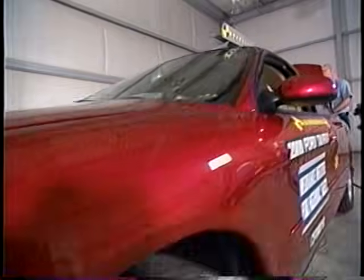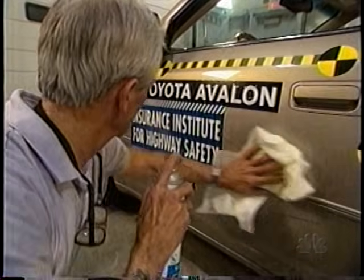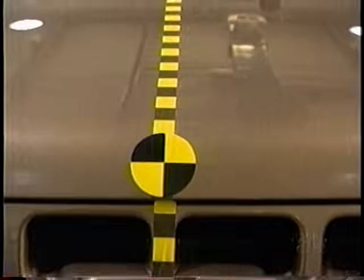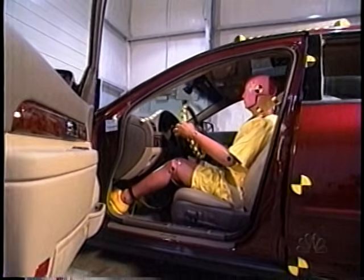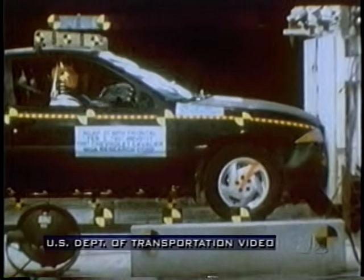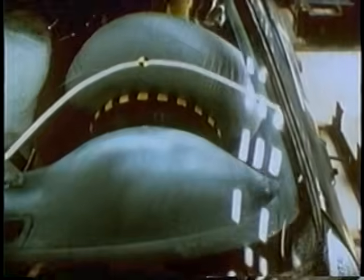You'll see big sellers like the Ford Taurus and Nissan Maxima, and the Toyota Avalon, Nissan Sentra, a Mazda minivan, and an Isuzu sport utility vehicle. You'll also find out how the expensive Lincoln LS fared its first time in the crash hall. All these cars have passed federal safety standards. Most do well in the government's 35-mile-per-hour crash into a flat wall. It's a good test for seat belts and airbags.